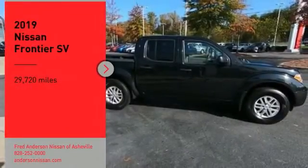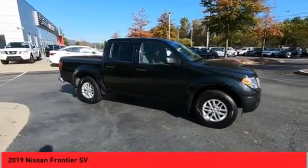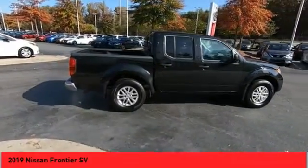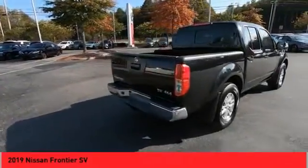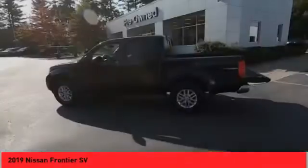You are going to love the 2019 Frontier. The Nissan Frontier offers a full-length, fully boxed frame for strength, serious off-road capabilities, and a 5-star rating for side impact crash safety. The Frontier's interior comforts include cab versatility, under-seat storage, and seating for 5.